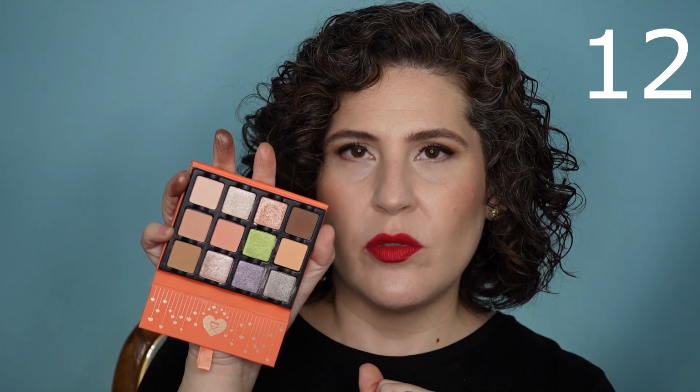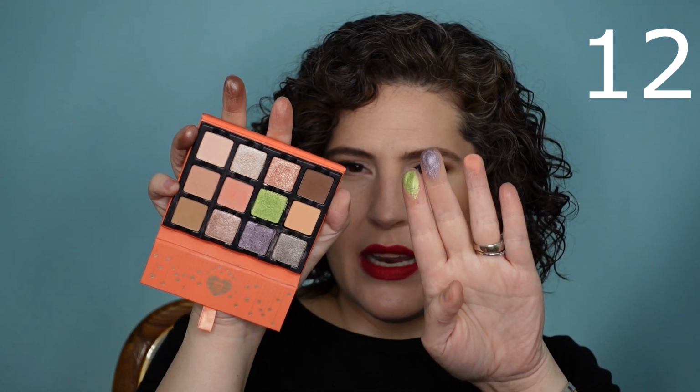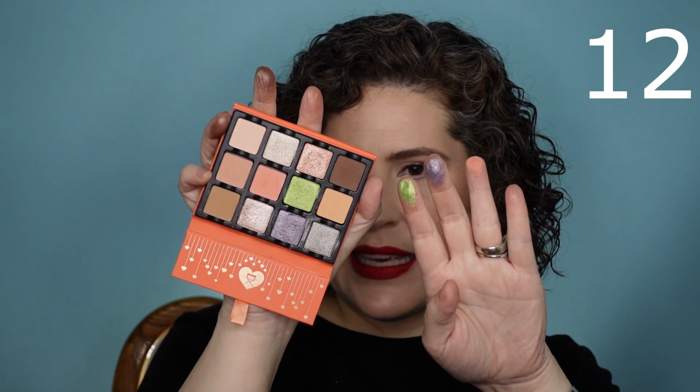Here's another Viseart palette that I picked up during their sale. This one here is the Paris Love Letter. Okay, this is perfect if you have fair skin and you love peachy tones. Also if you like pastels, because the pastels in here are the ones that really make it special. Like you got a peach tone here, this green and this more lilac-y color.